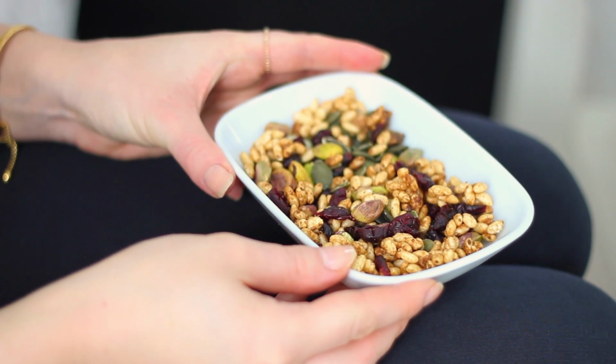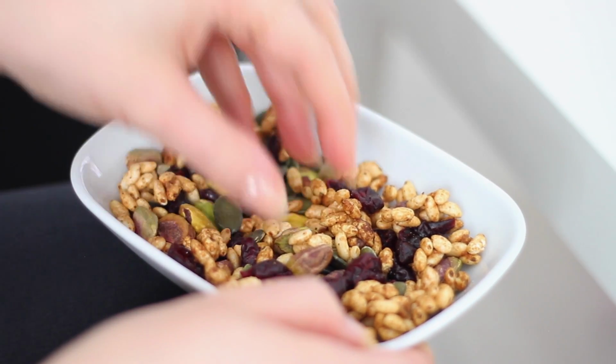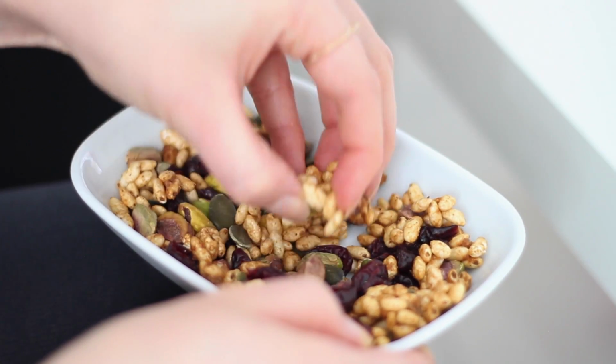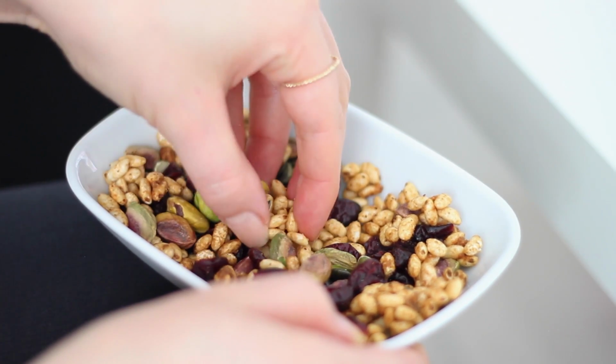I love making trail mixes because you can just mix and match so many nuts, seeds, dried fruit, chocolate, do it in so many ways and come up with different combinations. It's a great quick and easy snack, and it's great for on the go as well.